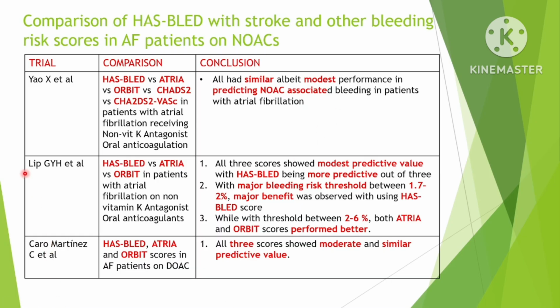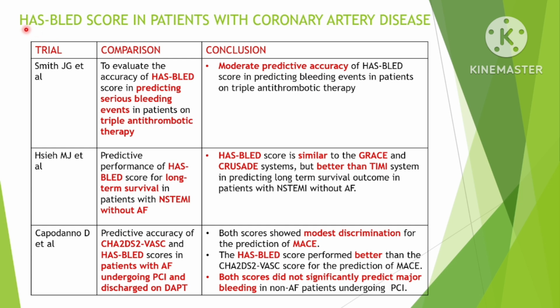In addition, Leib-JH et al. demonstrated that with the major bleeding risk threshold between 1.7 to 2%, major benefit was observed with using HAS-BLED score, while with a risk threshold between 2 to 6%, that is with a higher bleeding risk threshold, both Atria and Orbit scores performed better. Now moving to the trials that studied HAS-BLED score in patients with coronary artery disease.